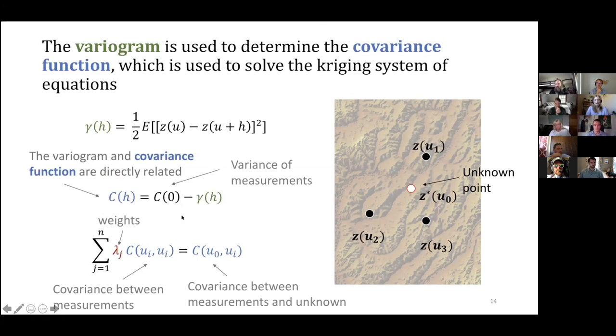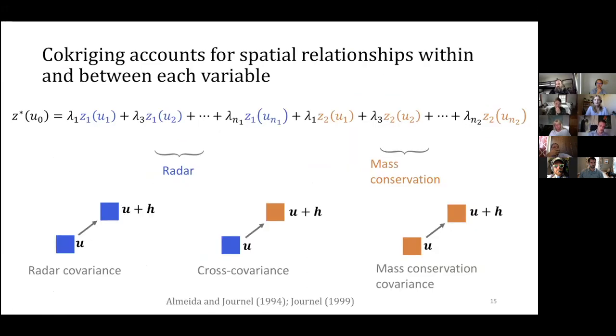Because we have two data sources, the radar and the mass conservation, we use co-Kriging. And so now we have to define a covariance function for the radar measurements, the mass conservation estimates, and also a cross-covariance function that describes the variability between the two. This creates a really large and unstable system of equations that in practice often can't be solved. So we have to use some sort of assumption to be able to perform this estimate.